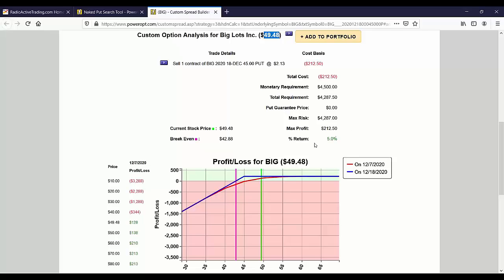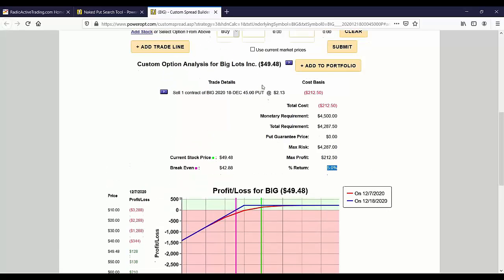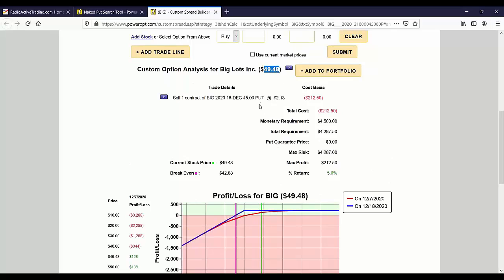$2.12 for this position. That's a 5% naked yield, provided the stock stays above 45. Great return, don't get me wrong. But something's going on with the stock, why the Big Lots put is so inflated that the stock's near it. One that comes to mind is a stock that I trade as a Mary put right now called DAR, which is around a $46 range.